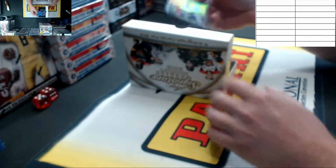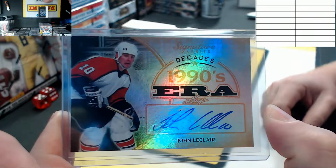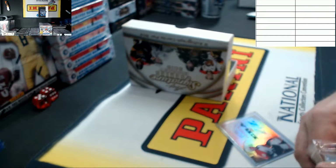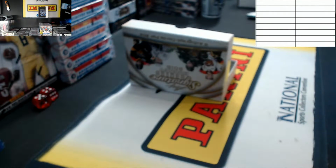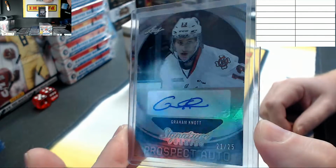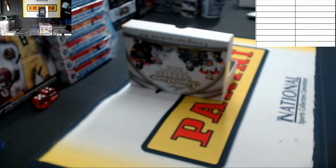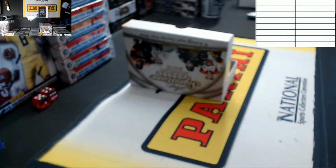All right, first up, 1990s era decades, John LeClair. John LeClair. No number. John LeClair, Philadelphia. Next up, Graham Knott, 21 of 25. 21 of 25. Draft pick out.